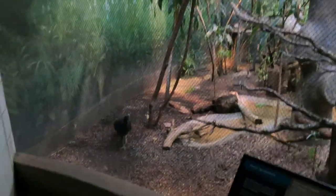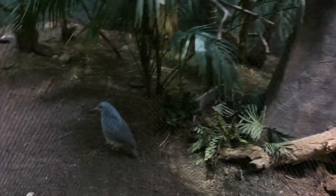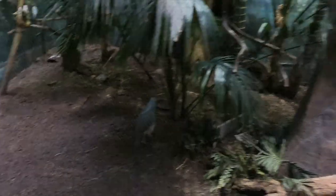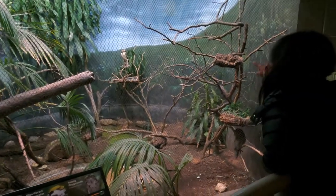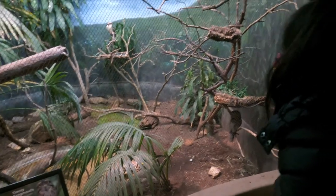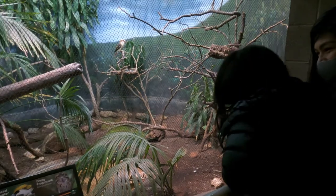Baby. We saw the owl before, Mother. There's an egg. Look at that. Look, there's an egg. That will become a bird. Did you see it? Laughing. Yeah, kookaburra. Did you hear that?